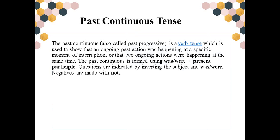Past continuous tense. The past continuous, also called past progressive, is a verb tense which is used to show that an ongoing past action was happening at a specific moment of interruption, or that two ongoing actions were happening at the same time. The past continuous is formed using was, were, and the present participle. Questions are indicated by inverting the subject and was, were. Negatives are made with not.